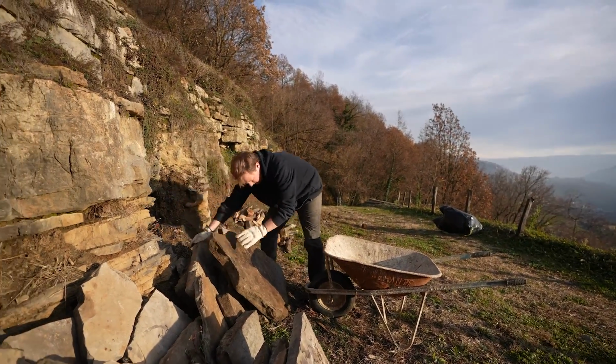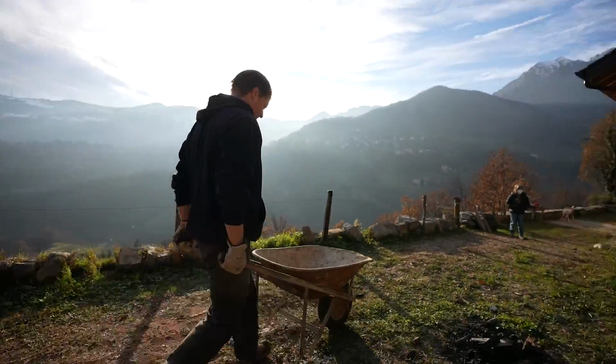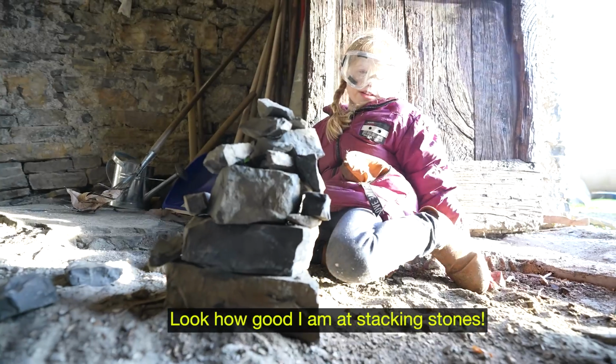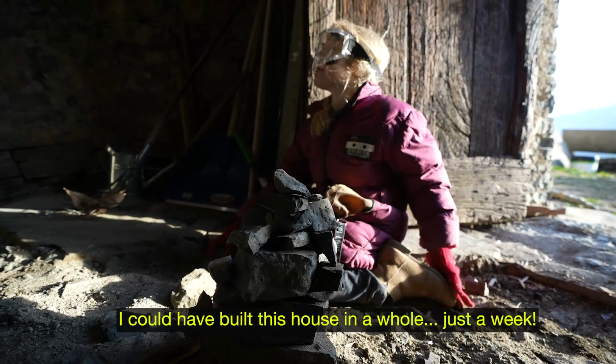Whew. That one's a doozy. Look how good I am at stacking stones. I could have built this house in a week.